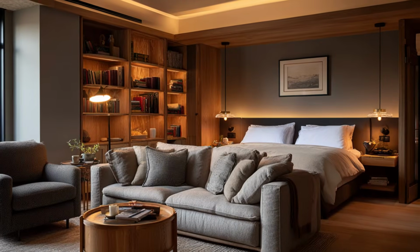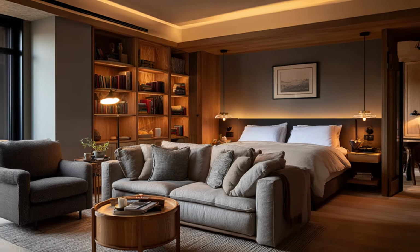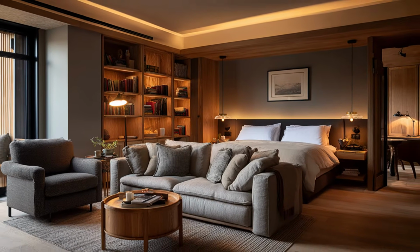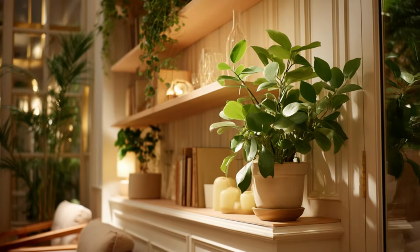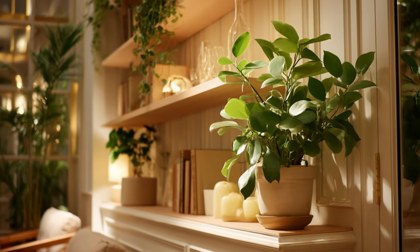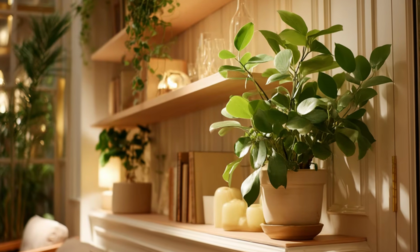With Nancy Meyers' timeless approach as inspiration, your tiny apartment can feel expansive and full of charm. Don't be afraid to mix old and new, and always keep comfort at the forefront of your design. The key to a successful micro-apartment makeover is finding harmony between functionality and aesthetics, making sure every inch counts.